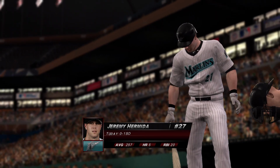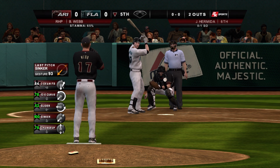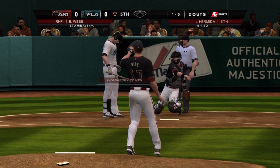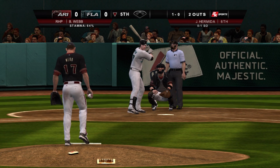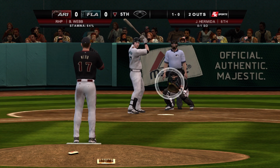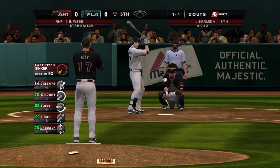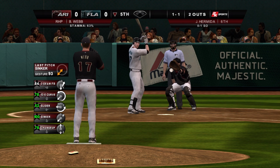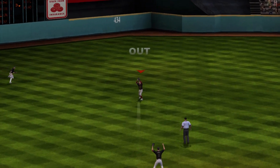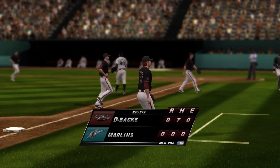Hermida will be the batter. 0 for 1 thus far. 2 outs, nobody on. He throws inside for a ball. 1-0. The 1-0 pitch on the way. Hit on the ground. One ball, one strike. Here's the pitch. And he sends this one in the air towards center. Burns makes the catch, and that ends the inning. No runs, no hits, nobody left. We've played 5 full, and it's still 0-0.